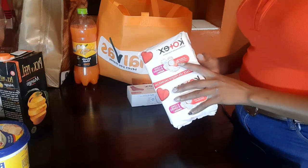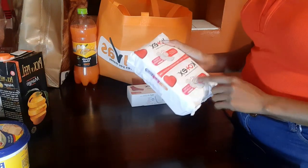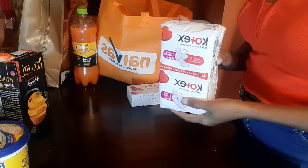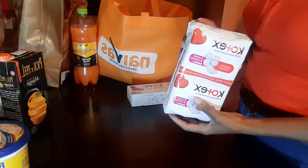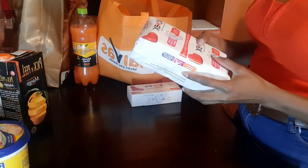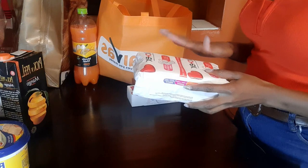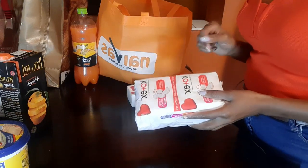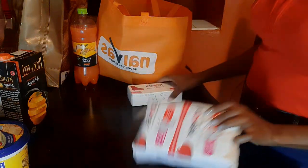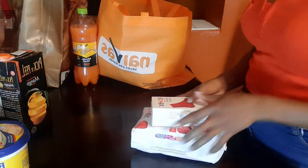I love Kotex. I used to use Always, but Always has really changed their brand. It's not as good as it was before. Ladies, you can comment and tell me, do you find the current Always as good as before? To me, it's not. I think the quality has changed. They have really degraded the quality of their brand. So I'm in love with this currently. And also the same brand for the panty liners for those days.